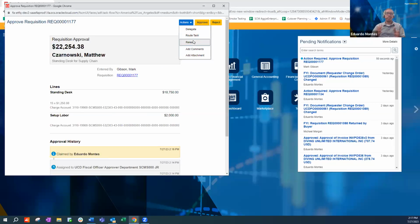Release would essentially be releasing the claim that I just hit. So if I hit claim by accident, or I hit claim and decide that I might not be the person that should be approving the requisition, I can release it, and then my other counterparts who are also approvers for this department can pick it up. And then we can add comments, and we can add attachments if we'd like. Just on the approval though, you are not making changes to the requisition yourself.